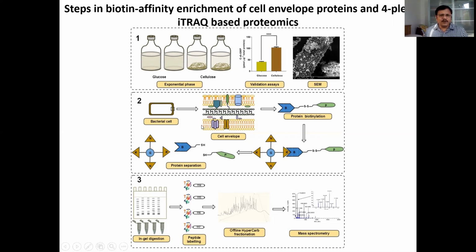So, membrane proteomics. As I said earlier, membrane proteins are very hydrophobic in nature because they are trapped in the cell membrane. So we have to perform an extra step, called the affinity purification step. We have to purify the membrane proteins first, and then we can go for mass spectrometry analysis.